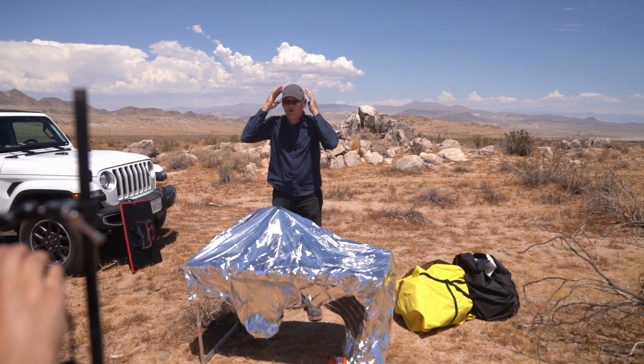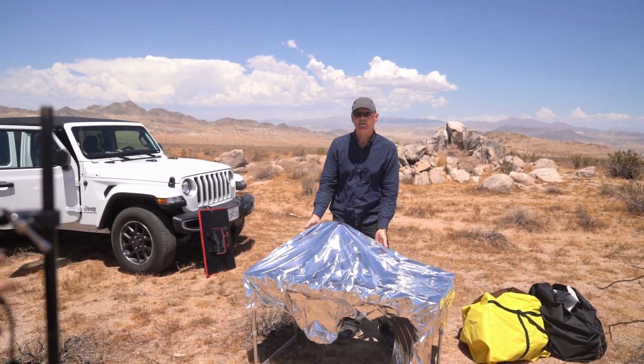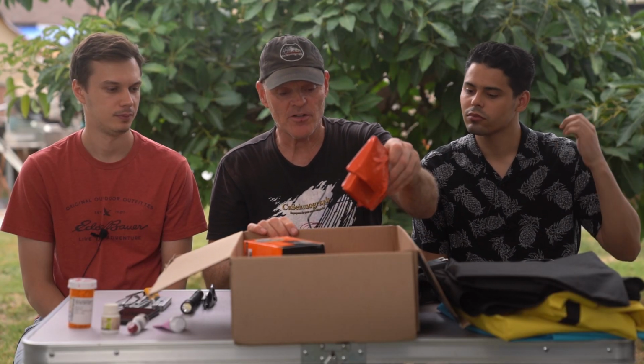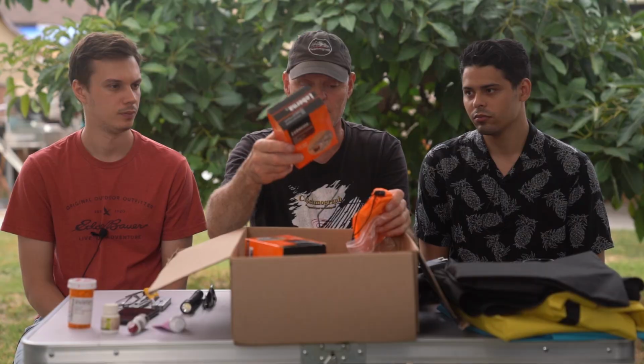If you're alone or by yourself out in the middle of heat and you need protection, anything is better than nothing. So these things are absolutely essential. Everybody should have one in their bag. There are different types. You can buy them on Amazon and other places. We are going to talk about our next articles, which is actually one of the other very essentials.